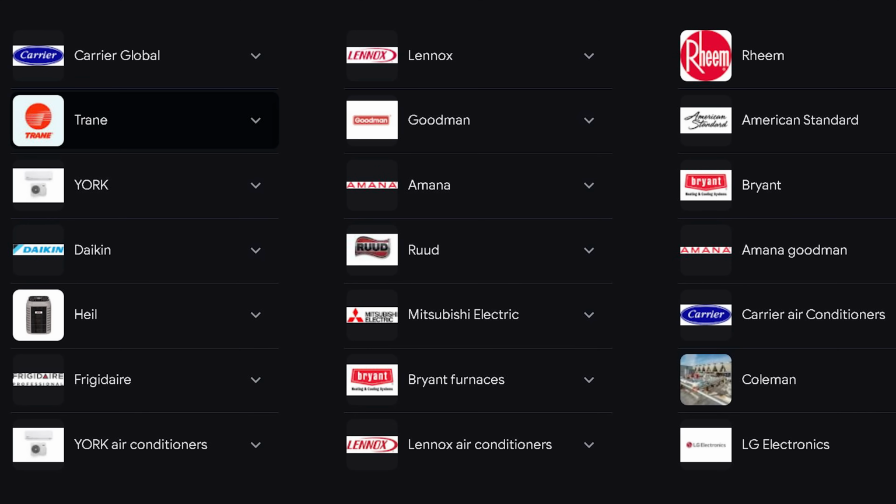What is the best furnace brand to get if you need a new furnace? If your guess was Carrier, you're incorrect.